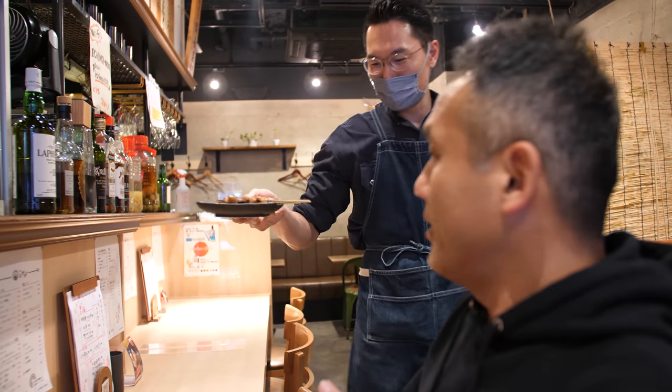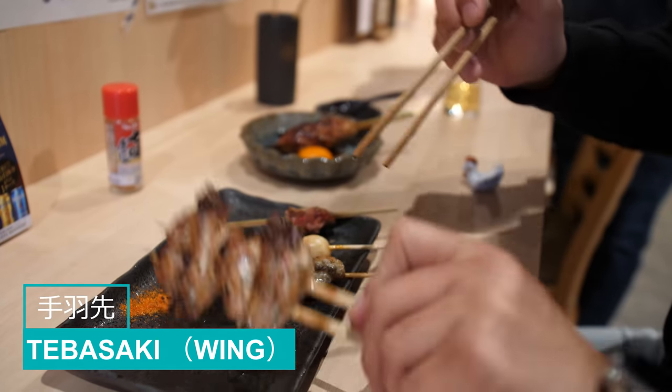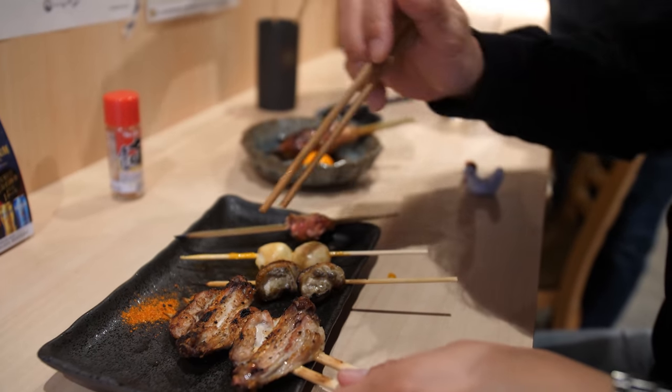Next up was a set of six of the best. That cost around $50, starting off with my favorite, tebasaki, the chicken wing.